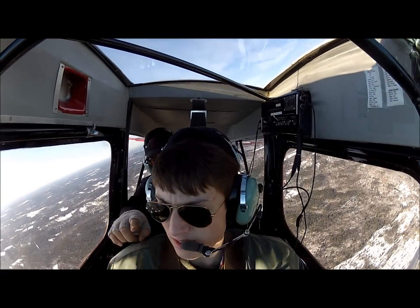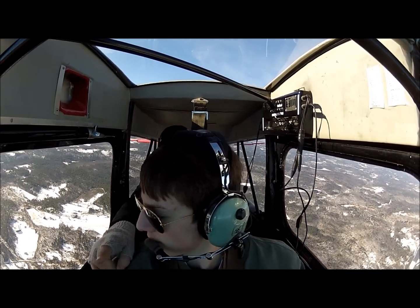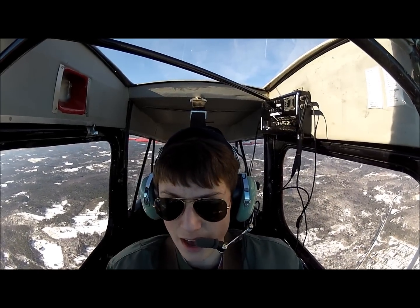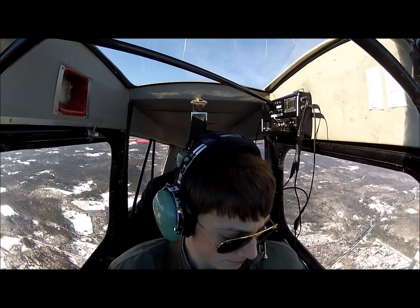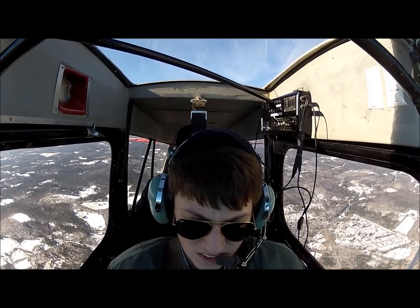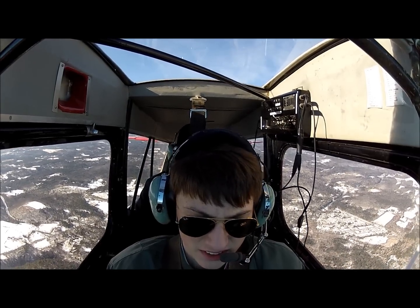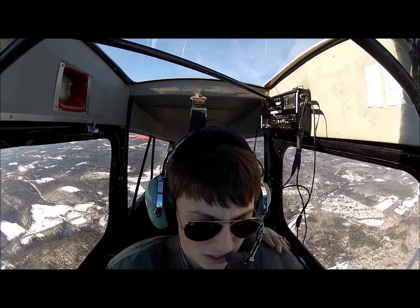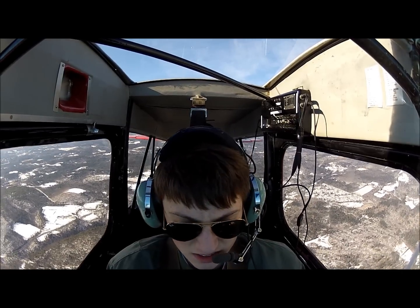The lake Botanical is right dead ahead of us, right? Yeah. So, what I want you to do is put the carburetor heat on, and then the power back to probably 1800. Right there. And just wait and don't lose any altitude. See the vertical speed indicator, see altimeter? Yeah. Okay. And you'll probably fly at about 80 miles an hour.